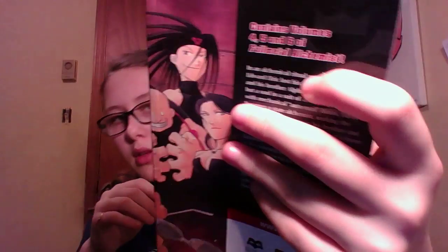In an alchemic ritual gone wrong... I don't know what that is. Alchemical. Don't ask. I can't read out loud. Okay, so ritual gone wrong, Elric lost his arm and his leg, and his brother Alphonse became nothing but a soul in a suit of armor equipped with mechanical automail limbs.